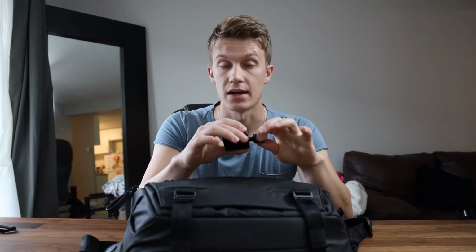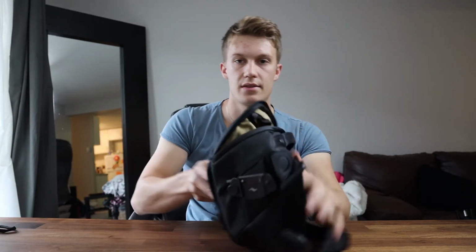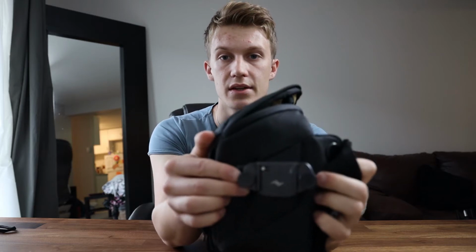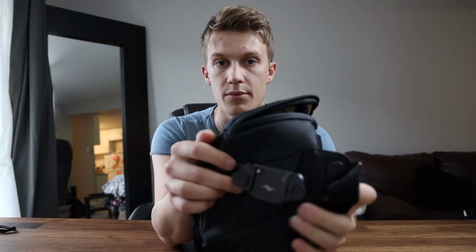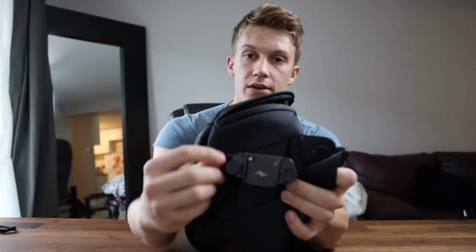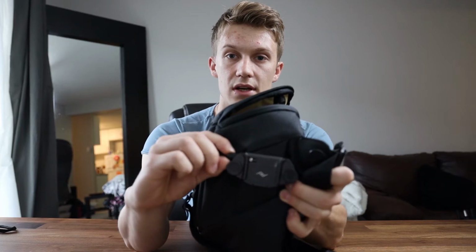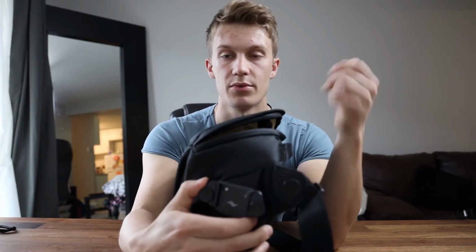The reason I decided to use the ArcaSwiss plate is because of this feature. This guy right here. This is the Peak Designs capture, they call it. Basically you can slide your camera right inside here, and then you flip this little knob and it locks it so it can't come out. And then to take it out, you just push this and you pull your camera out.